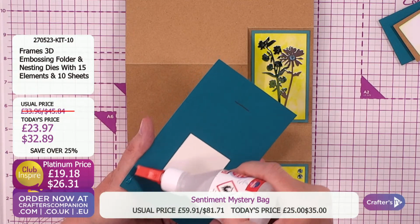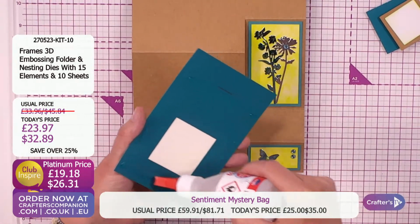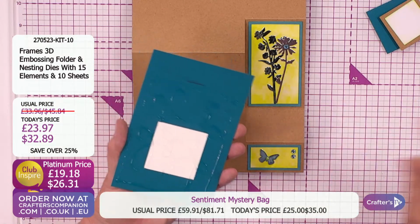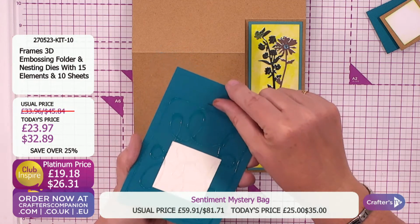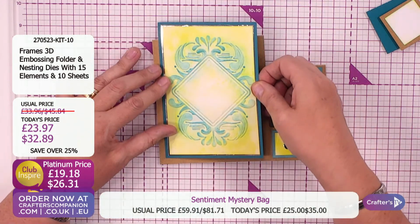So again, I've just put myself a little line on the back of there, because I don't need glue all the way up to the top. Because I'd done this previously, you can just see my little pencil line there, yeah? Because this part's going to stick up above, you don't want glue on it. So I don't need to put glue on the top.